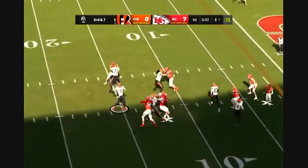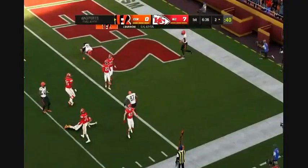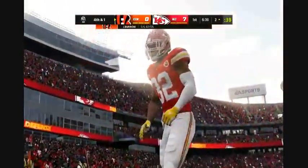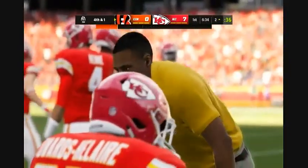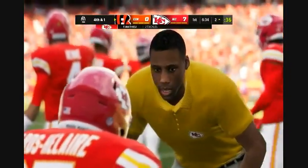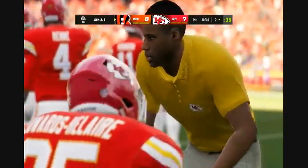On 3rd down, Burrow. Got an open man. That's C.J. Uzomah. The completion good for only 6, and that'll bring up 4th. I thought they might take a shot down the field, but instead they ran a little drag route there. I think they were hoping he could catch it and run away from the defender. But a really good job keeping the play in front of them, and they force a 4th down.